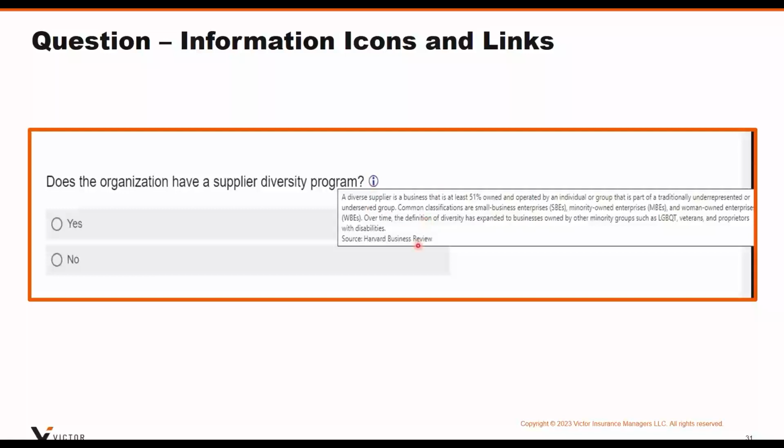It'll source it. Many of the questions also have hyperlinks. I don't have it on this slide, but you can click on the hyperlink. And what that does, it helps you have resources built into the product that can help you understand what those risks are and how to manage those risks.